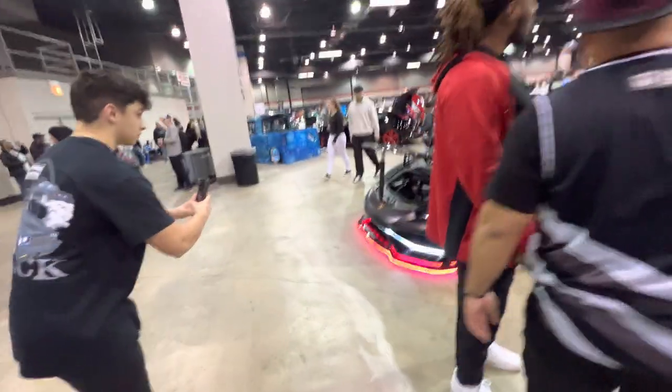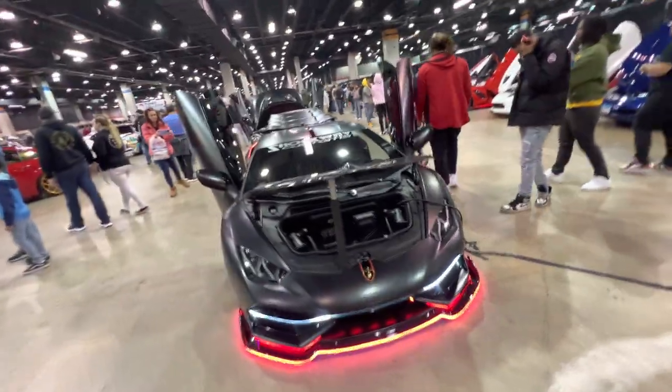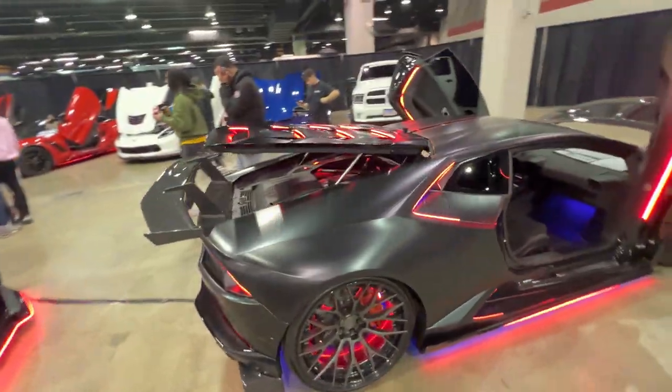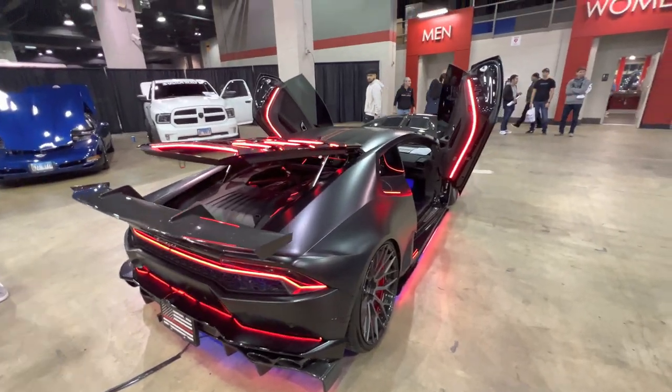Well, this is the funny part. This is a Lamborghini Huracan. And the Huracan doesn't come with Lambo doors. But they changed that and they added the Lambo doors on the Huracan. Which I can respect. I mean, if you're gonna put Lambo doors on anything, it's a Lambo, why not?